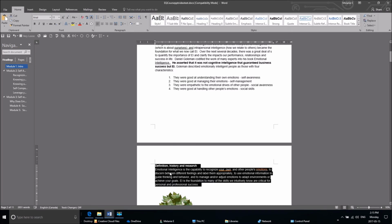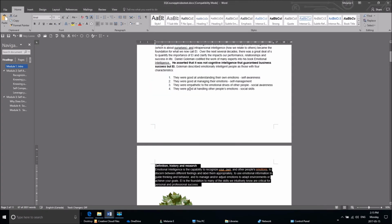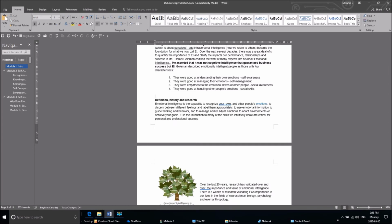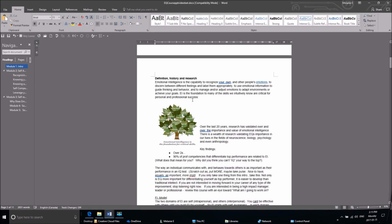But you can actually go in there and set that up as well. So I'm going to go to paragraph and it'll say keep with next. And I'm going to click OK. And then you'll notice as I bring it back, the whole paragraph and the header will move together this time. So you do have the option to have a lot more control of your content moving up and down your document.